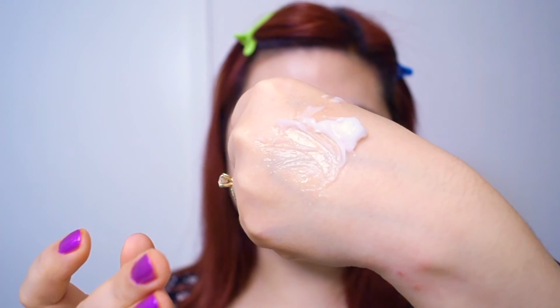And the Dr. Jart does the same thing. So this one is such a light formula. I think people with dry, oily skin would love it too. So as soon as you apply it to your skin, it just becomes liquid. So I like to kind of spread it around, and then I also like to pat again. And this one will take a bit of time to absorb.